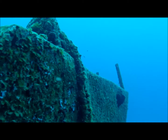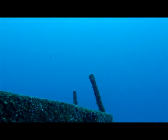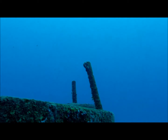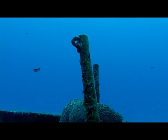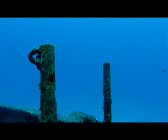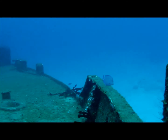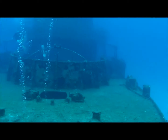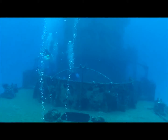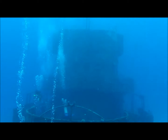For more than 50 years, the Xicoténcatl sailed above the sea, and now it serves a final purpose, being a safe place for recreational divers to experience wreck diving. And in addition to entertaining divers, it's forming excellent habitat for a whole variety of marine life.